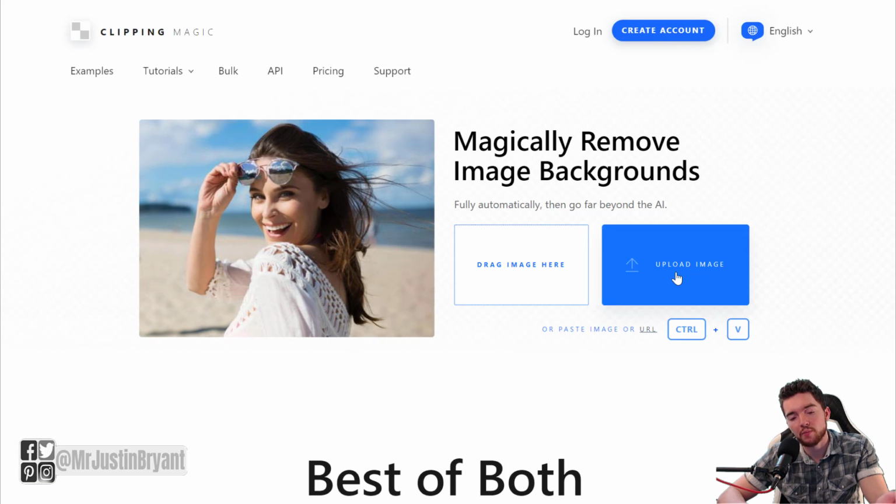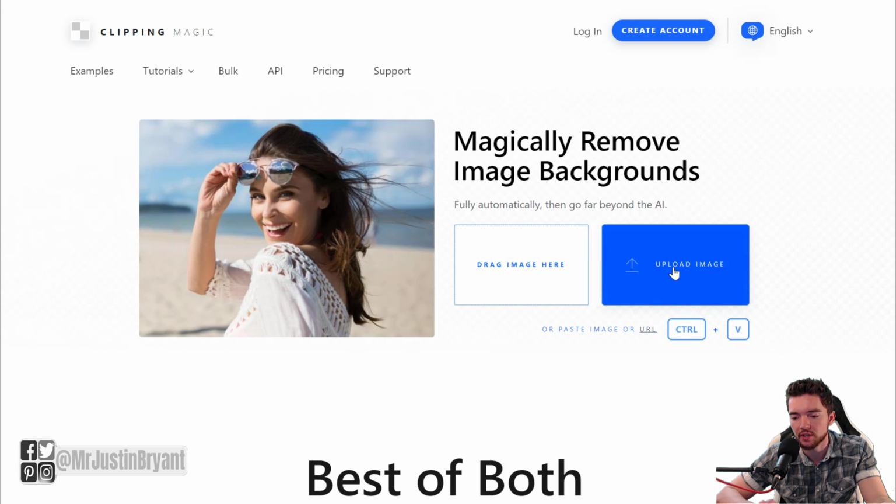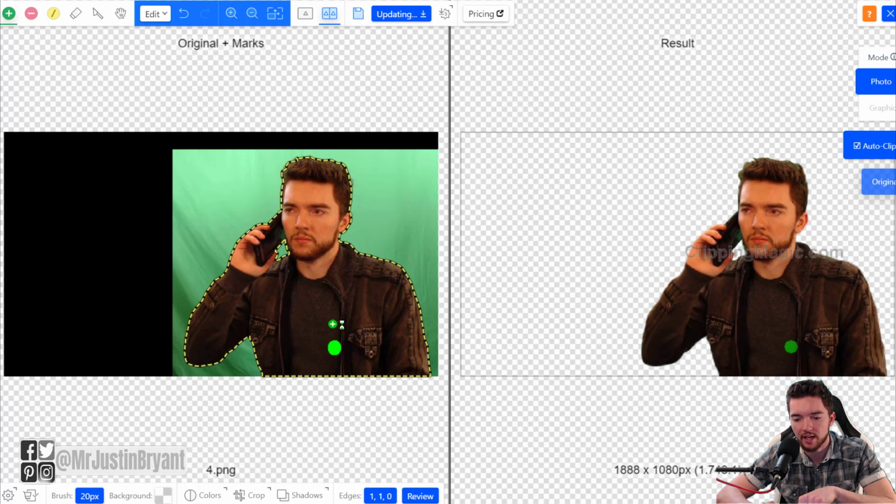Another thing you can do if you have a more complicated image to remove a background for is going to clippingmagic.com. Here you can use a free tool to upload images or drag images here and then remove the background that might be a little more complicated. So sometimes you see an image like this, and as soon as you upload it, it'll do the outline for you, and you won't even hardly have to do anything. And it'll show you on the right side the after version of the image. Otherwise, you might have to do these lines here where you can do a green line on what you want to keep, and then you do a red line on what you want to get rid of.